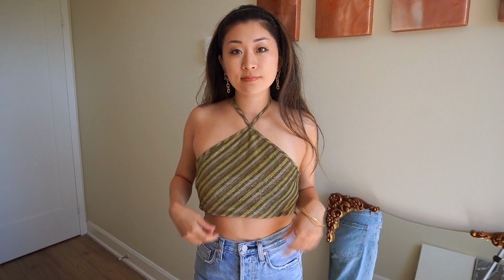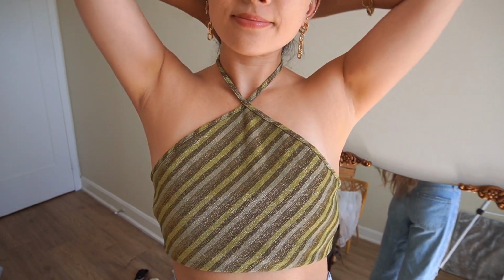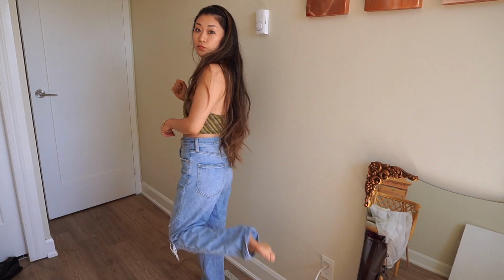And then the next thing that I grabbed is the one I told you about, this halter top for $4.49. This early 2000s style halter top with some beautiful green color and diagonal stripes. And yeah, this isn't something I typically go for, but when the lady at the store was complimenting me, I just had to get it.